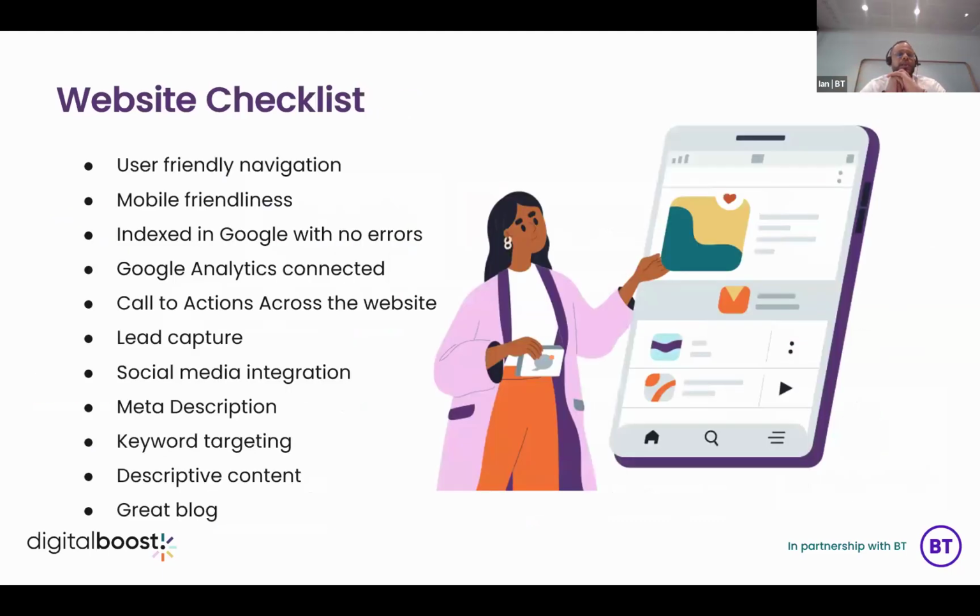So the checklist that we're going to look at today is user-friendly navigation, mobile friendliness, indexed in Google with no errors, because that is key when it comes to building a website and from SEO, Google Analytics or any type of analytical tool, call to actions, making sure you have the correct call to actions, impactful call to actions, lead capture forms, social media integration, meta descriptions, keyword targeting, descriptive context, and of course, what can help make a great blog, which will also encourage people to stay on your website, but also help from an SEO purpose as well.